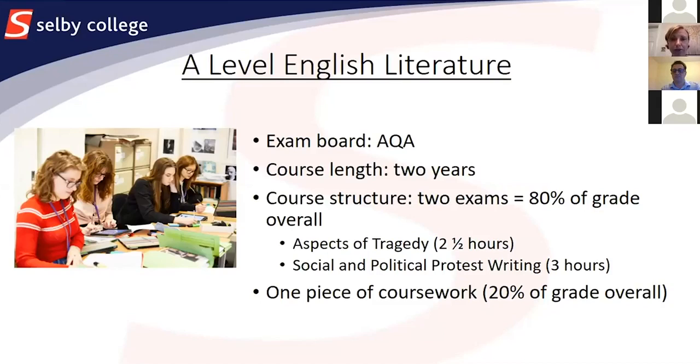Paper 2 is the social and political protest writing. So in there you will study 2 novels, which you do a comparison of. So you will be studying a novel called The Harvest, and you will be comparing that in the exam to The Handmaid's Tale. So I don't know if any of you have seen the Channel 4 sort of series drama that was on, that was a bit of a remake of The Handmaid's Tale. So you will look at both of those.